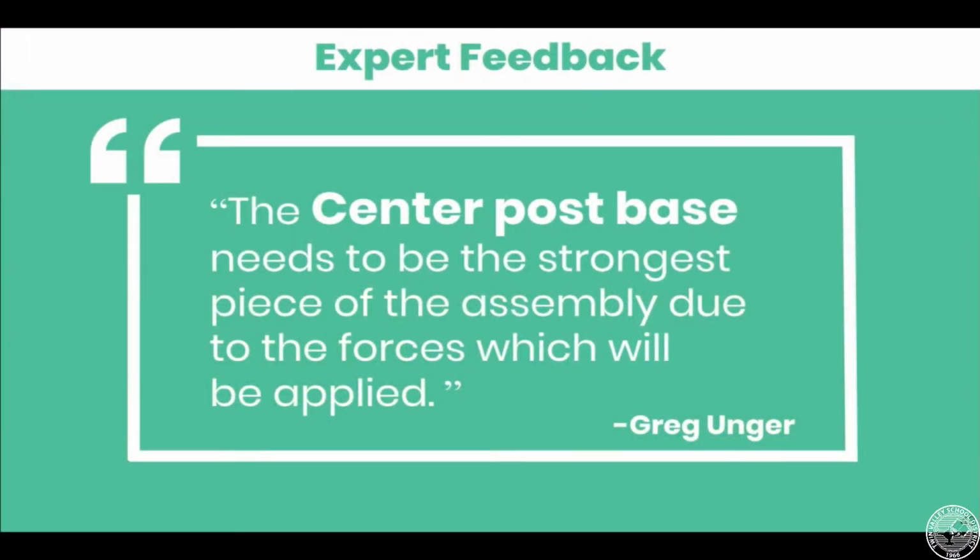Once our CAD designs were complete, we recontacted our experts to get feedback on our computer designs. Greg Unger highlighted the importance of a strong center post base. We explained to Lisa Roberts that we were using a modified I-beam clamp in order to keep the hook from slipping down the beam.